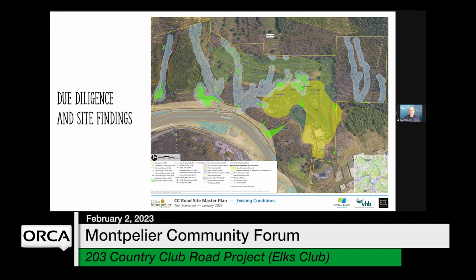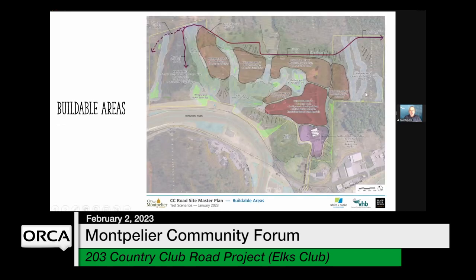Okay, so then going from the existing conditions to this blob map, as we refer to it, this shows some designated buildable areas. Apologize for the small scale here, but starting from the entrance coming up from Country Club Road, we've got this first blob here, which is the existing developed area, where we've got the building and some parking.